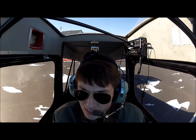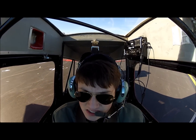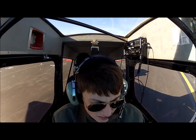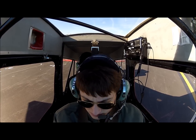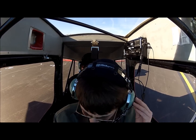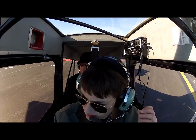Kind of nice, you can see if anything's coming in, right? Just like this, parallel with these lines. Okay, now we call tower. Tower free? Yep. Nashua Tower, Cessna 157 Romeo Fox, ready to go, runway 32, left turn out. 157 Romeo Fox, hold.